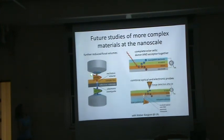up by looking at other materials that are more disordered, that are often used, like for example polymers, where we're going to need to use really small focal volumes in order to do that, way smaller than what we're working with right now. But we have some nifty ideas for defining the optical diffraction limit using plasmonics so that we can make, say, tens of nanometer size spots for exciting our films.